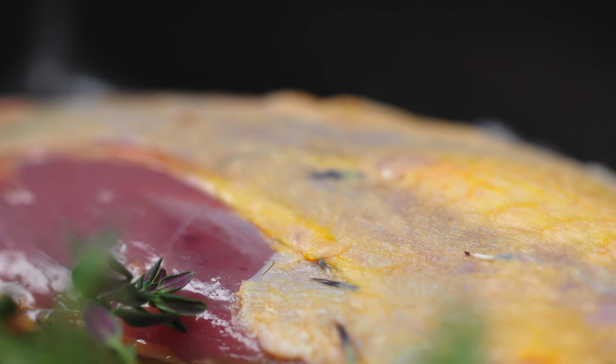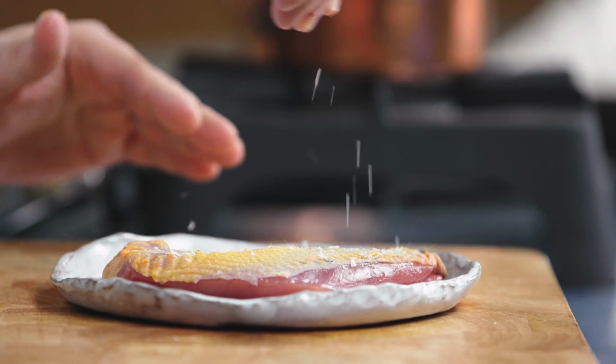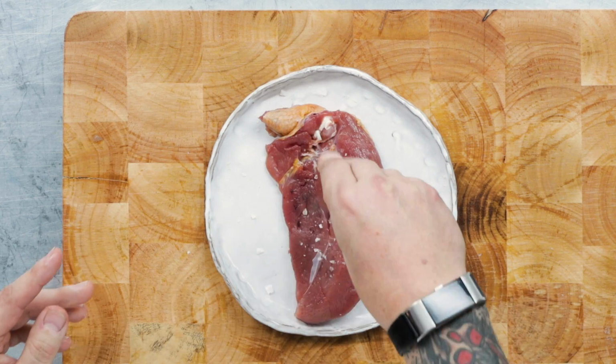Okay, so our first job is to cook our pheasant breast. It's very important to keep that skin on. You need that basic fat barrier between the meat and the skin, which you don't get obviously if it's been stripped off. So we're just going to lightly season the pheasant breast with some salt and pepper. You don't want to go too heavy on the salt.